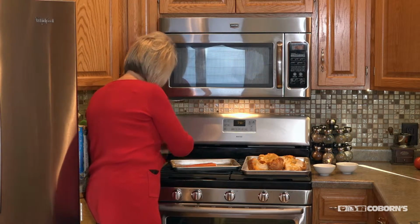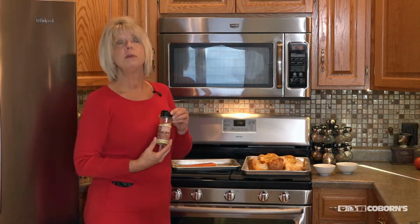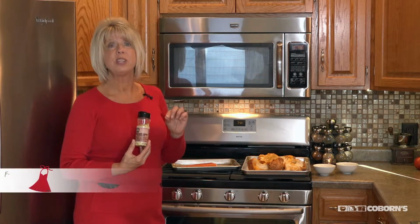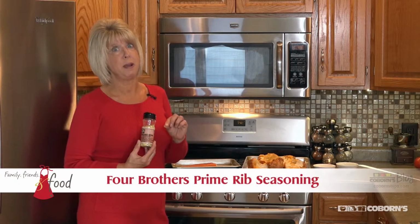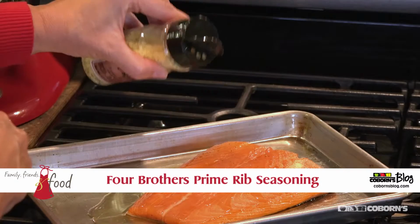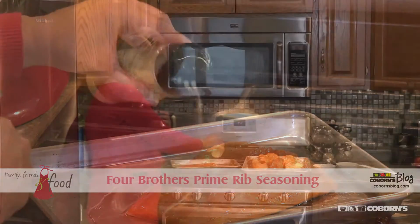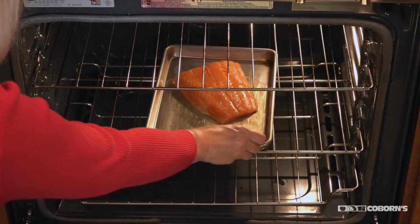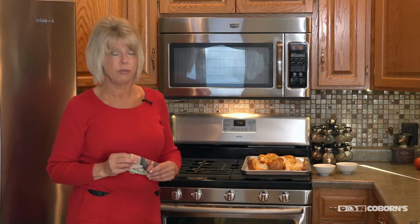And one of my other favorites is the prime rib seasoning. Again, this is a Four Brothers product. I use it for absolutely everything. This is my allspice. I love it. It is a staple in this kitchen. So I'm gonna sprinkle just a little bit on, and then I'm gonna pop that in the oven. And you wanna just make sure that you're cooking that salmon to at least 145 degrees before you serve it.